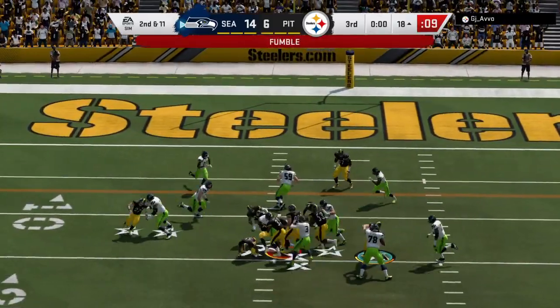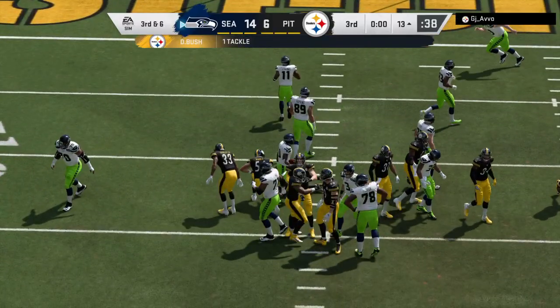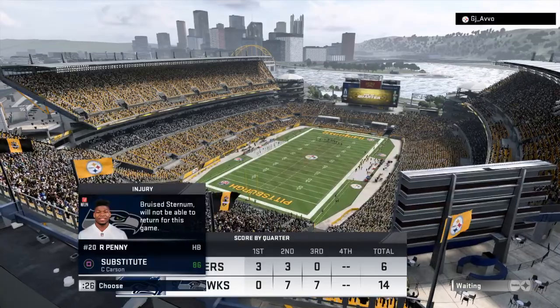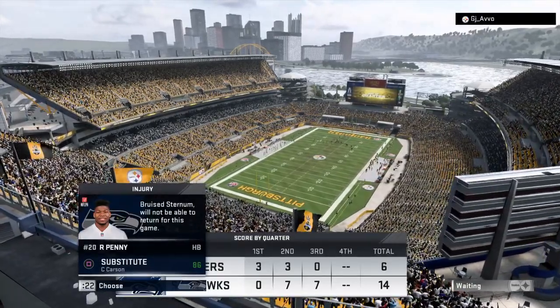On second down, it's Carson. Now Carson fumbles the football. So they'll get a little extra time to come up with his third down play as we played three quarters. This is the National Football League on EA Sports.